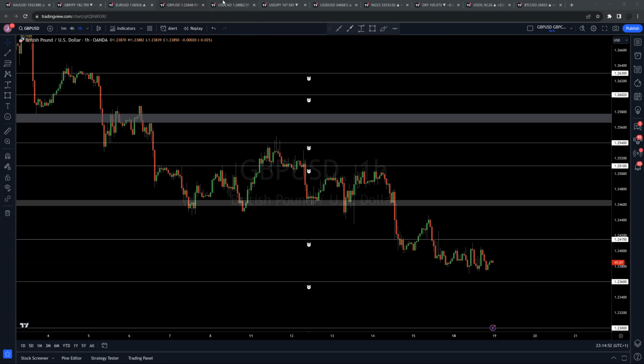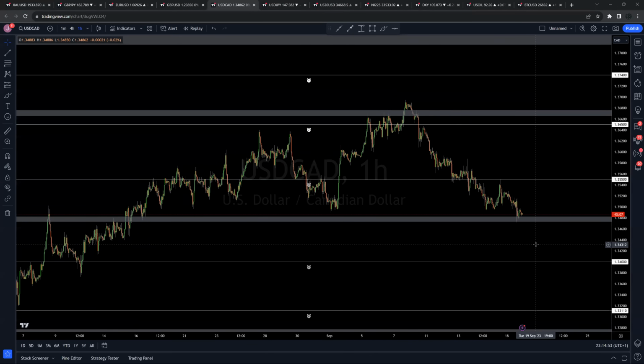USD CAD is going to be interesting here. I can't see any USD CAD sells unless we're really breaking below 1.34s. But I want to be careful here due to the CAD economic data tomorrow morning, which can bring some short-term Canadian dollar strength.